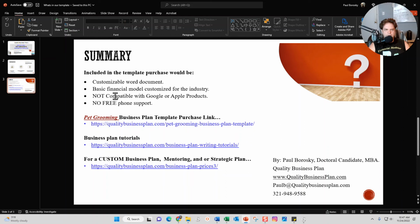There are some limitations. First and foremost, it's not compatible with Google Docs, and it's not compatible with Apple products. You do need Microsoft Office, specifically Word and Excel, and there is no free phone support.